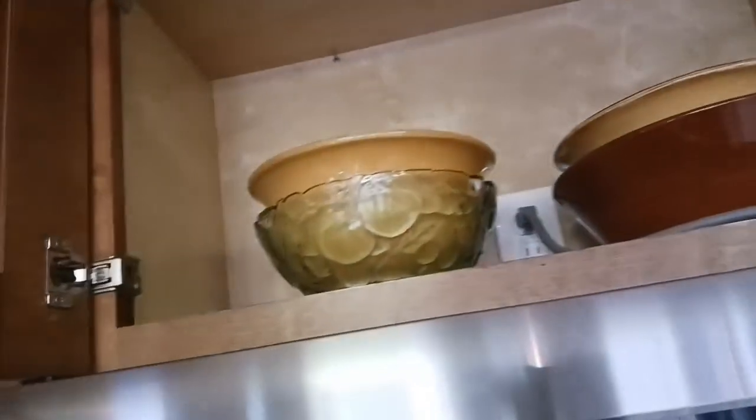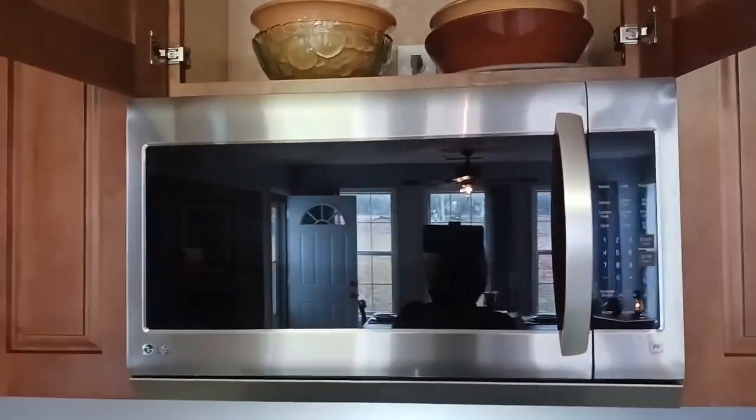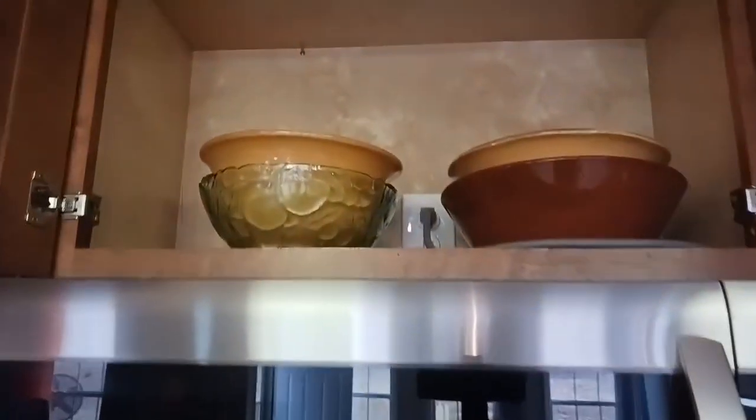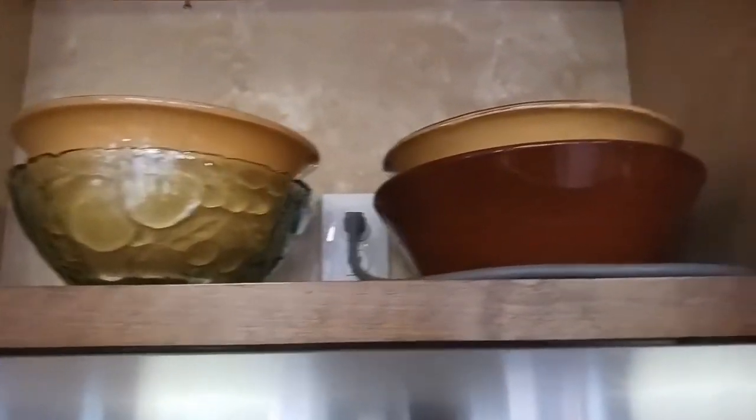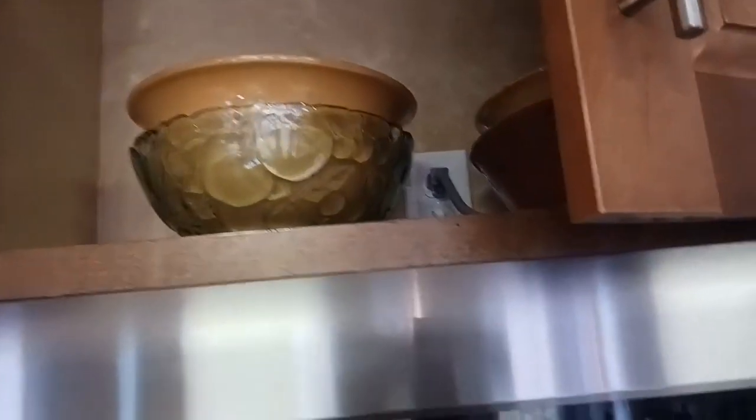Let's see if I can get up here without getting on my stool. So this particular cabinet is above my microwave. And I just have a couple serving bowls up there. Just utilizing every inch of space.